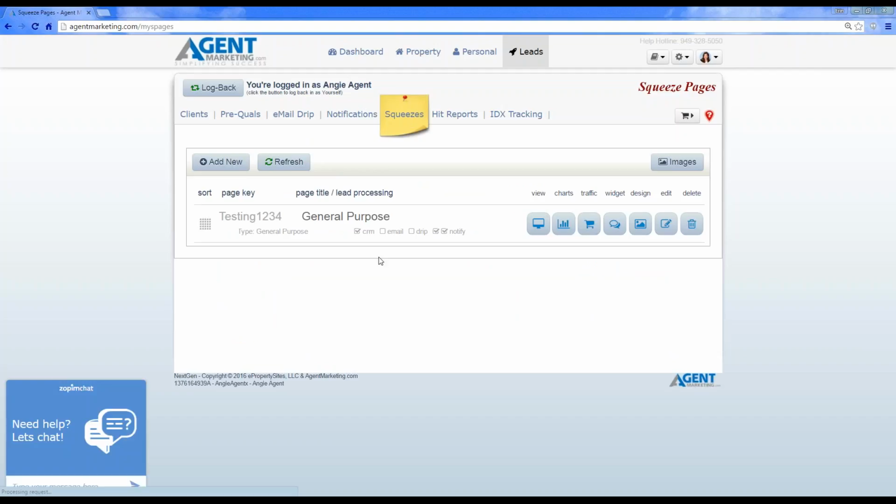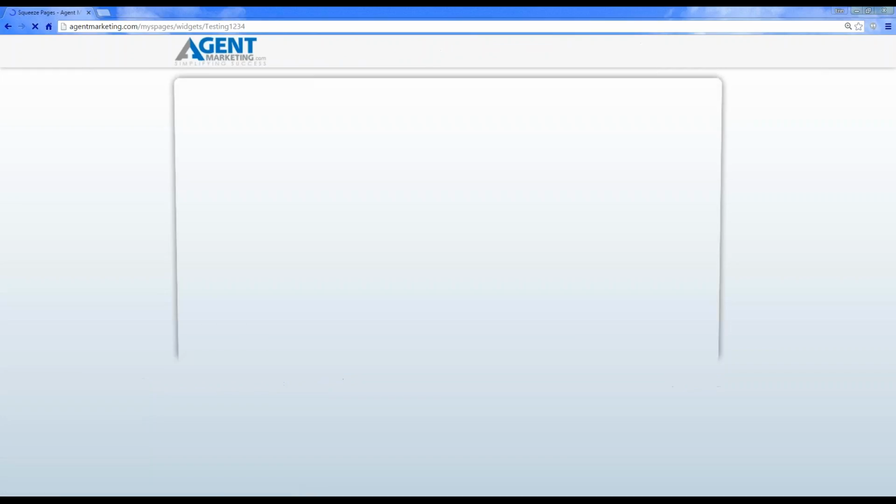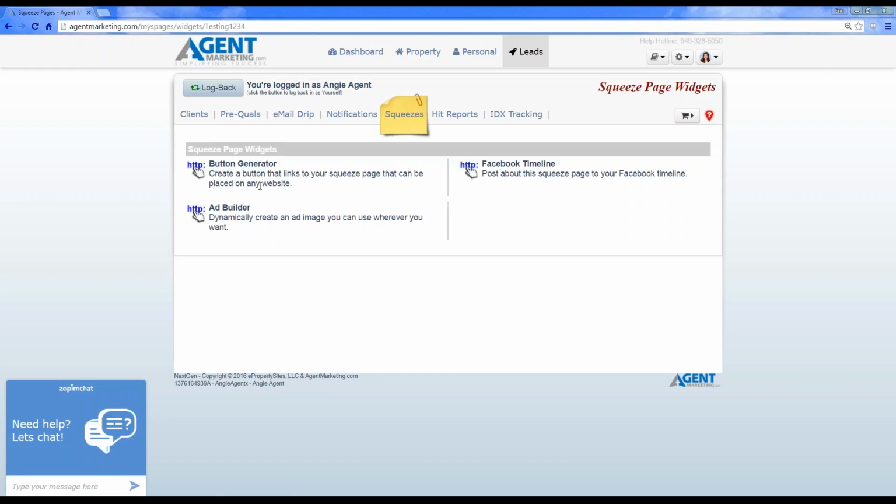All right, so we have our general purpose form filled out. So now what you can do is, you'll see that you have these little icons here, kind of like the property website, but you can view charts, traffic, you even have some widgets. So widgets, when you click on this, it actually gives you an option to create a button that links to your squeeze page that can be placed on any website. So if you have a website outside of agent marketing, or maybe you want to put it on your personal page, you have an option to build that widget here. You can also do an ad builder. So that's another option, and also posting directly to your Facebook timeline.